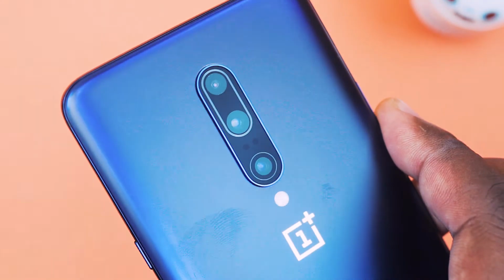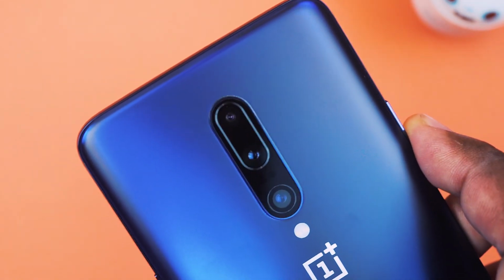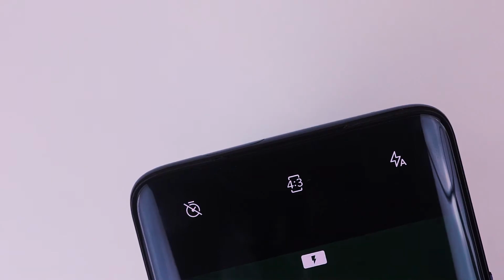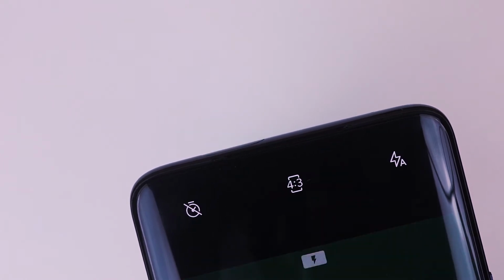Firstly, we've got a 48 megapixel main shooter. Secondly, we've got an 8 megapixel 3x telephoto lens, and we've got a 16 megapixel wide angle lens as well. Now, seeing that this device is completely notchless and without any cutout whatsoever for the camera, OnePlus has included a motorized pop-up selfie camera this year. That's also 16 megapixels as well.